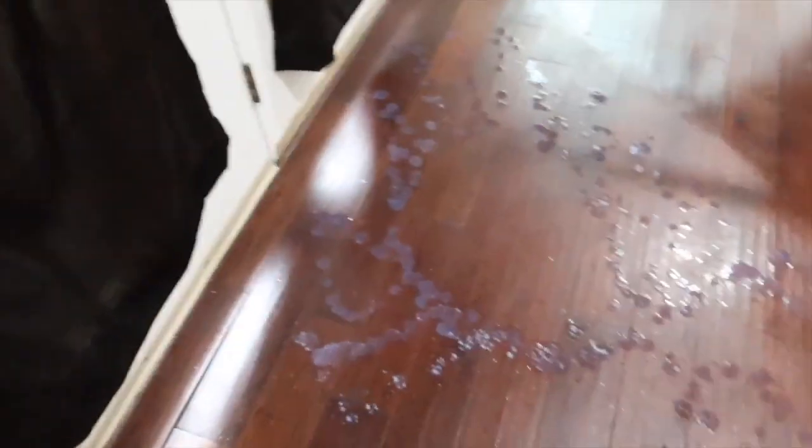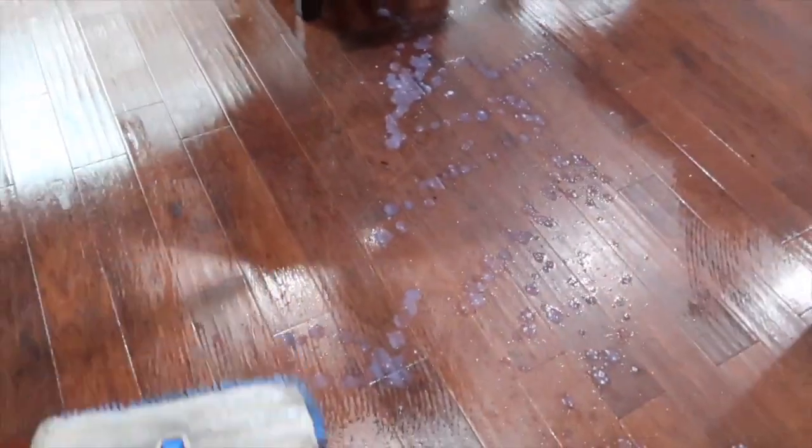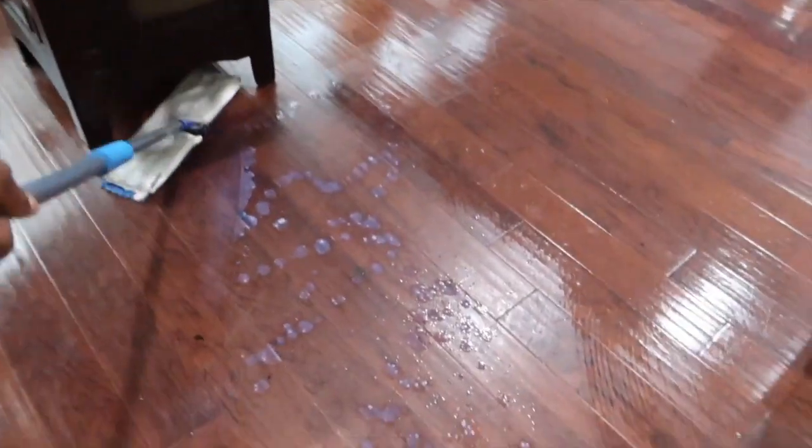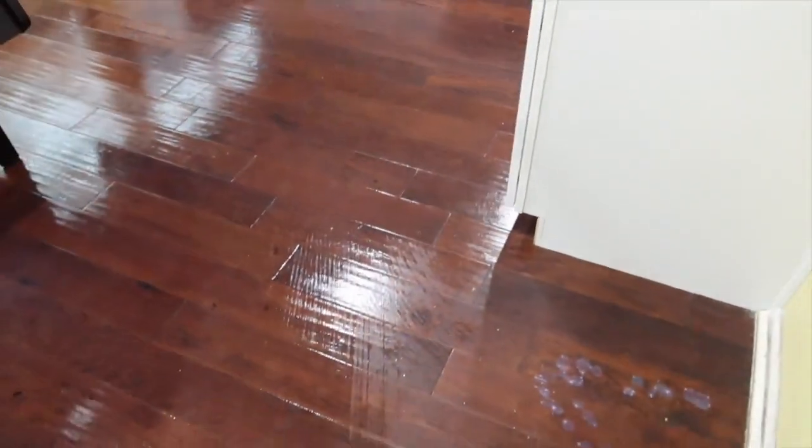And I'm actually doing this while I'm holding the vlog camera in one hand, guys. If you have a bad back or something, you're still able to do this. Like I said, you don't have to put any force into it. You don't have to put any pressure. You don't have to press the mop down hard.